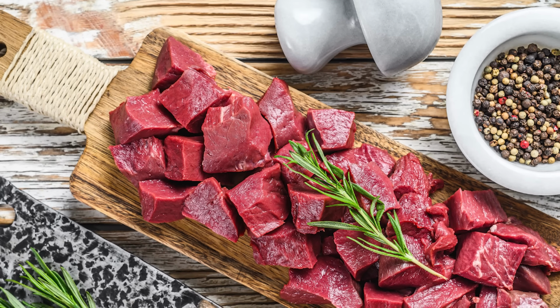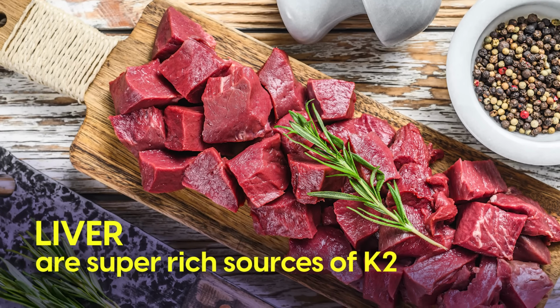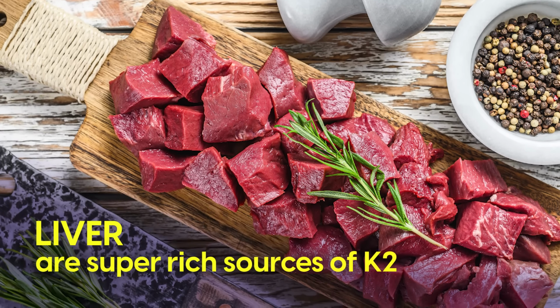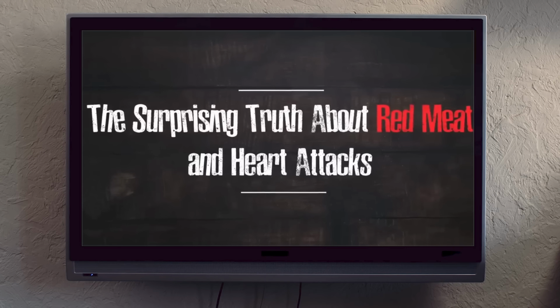Meats, especially organ meats like liver, are super rich sources of K2, while other cuts of chicken, pork, and beef are going to have moderate amounts. Of course, wherever possible, choose meat that's pasture-raised and grass-fed, rather than corn-fed or grain-fed meats. Those have lower nutrient levels, including vitamin K, and tend to be inflammatory. For more on choosing the right meats, watch our video on why meat can be great for the heart.